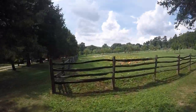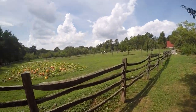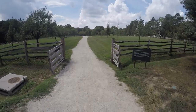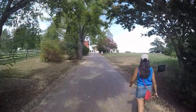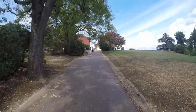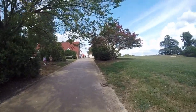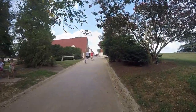See, this all used to be his farmland, and they still farm it. They have oranges and pumpkins, just like back in the day. So this is the walkway to the houses, where the main house was, and where all his workers and slaves used to live. It's almost like a little town. Probably, I don't know, 100 people living here, supporting the whole farm. It was a big community.